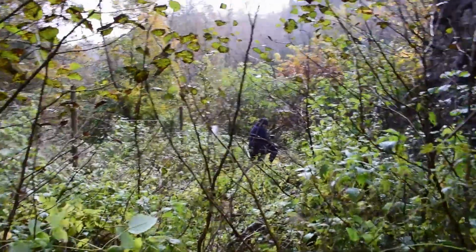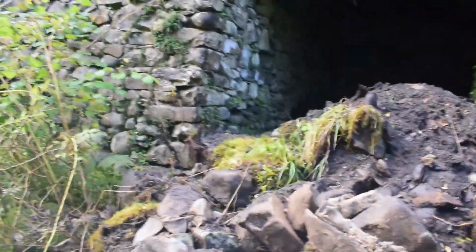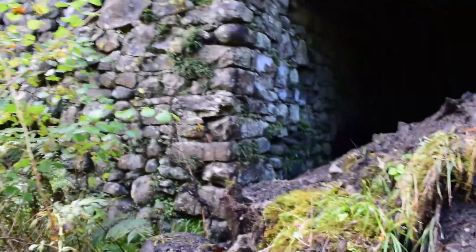You getting there? I think he just lost his shoe. There's something on that lens. It was a spider. This is quite remote. Quite a remote place to have a lime kiln.